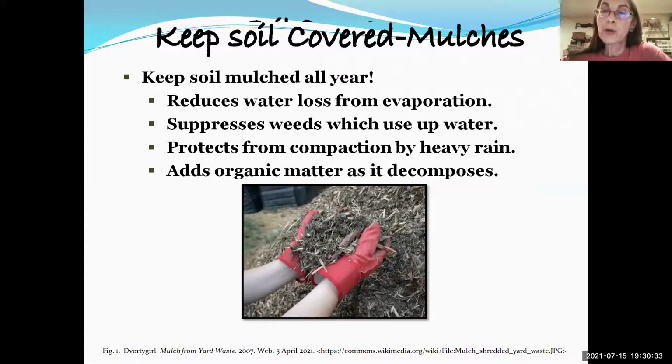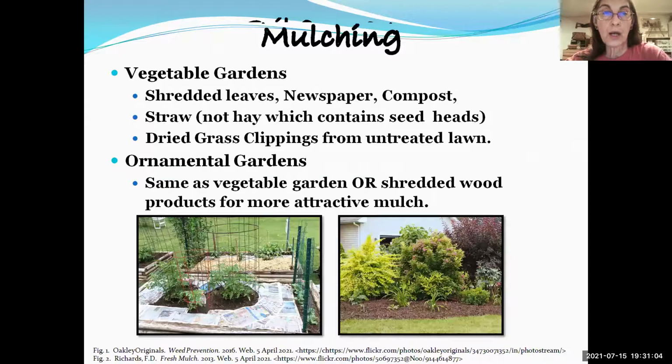Also, keep the soil mulched all year long. This is going to reduce water loss due to evaporation, because water evaporates out of the soil. It's going to suppress weeds very nicely, and weeds use up a lot of water. It's going to protect your soil from compaction by heavy rain and sleet. That's how you get around this, is by keeping some mulch on top of your soil. And it is going to add organic matter as it decomposes if you start with an organic mulch, which I'm going to talk about right here.